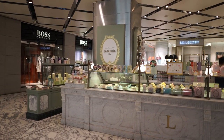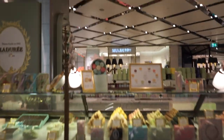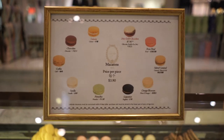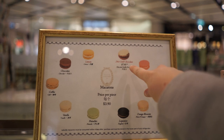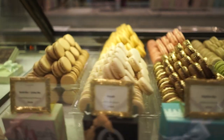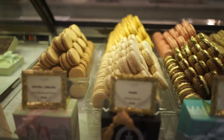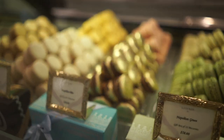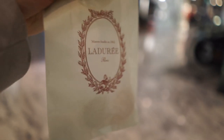So I'm at the Westfields on Pitt Street Mall, and oh my god, look how cute this little shop is. I love macarons. So these are the selections. I don't know what to get, but look at this gold chocolate one. I'll show you down here. Yum. Look at this gold one here. It is amazing. $7.80. Yum, yum, yum.